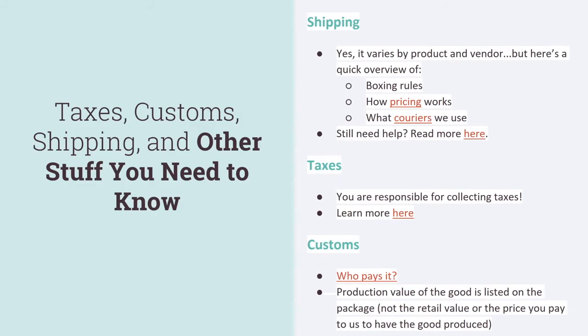So the benefit is that our vendors use the production value of the good when putting the customs information on the package, which is usually the lowest value, which helps your customers because they end up paying less customs. We're pretty strict on this from a vendor perspective. We don't want to be doing anything outside the bounds of legality, and obviously want to be completely transparent about the value of these goods. But if you do ever have any questions about customs and you think you're going to be shipping a lot internationally, please let our team know and we'll get you any resources that you need.